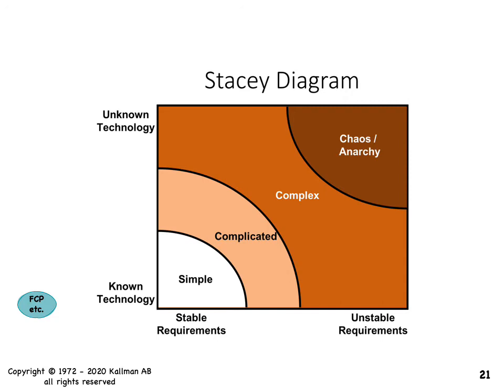What I wanted to point out here is that you've got unknown technology versus known technology, stable requirements versus unstable requirements, and then Dr. Stacey had put simple, complicated, complex, and chaos. And the Agilists will point out that for complicated, complex, chaos, and anarchy, you would use Agile. And I've heard many Agilists say, well, for simple, just use a checklist, use traditional project management, use whatever. And so it becomes a question of when to use which methodology when you're trying to get a team or a project or a program to deliver something. Well, one of our FCPs made a brilliant observation, and that's the next slide.